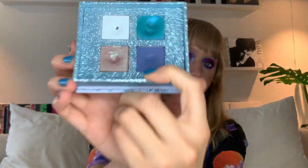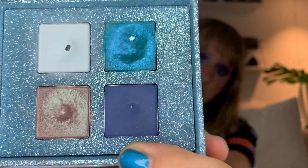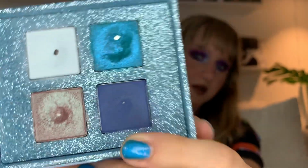So moving on to the last shadow in the palette, which is called Solstice. It is a dark denim blue. I used it 13 times. I hit pan on it third. I like this blue a lot, as I mentioned in my previous update. It just blends so well, even though it's not the most pigmented shadow. I kind of like that about it because it's easier not to go overboard with it, and you just have this perfect gradient, especially when you use it with the white.